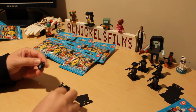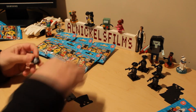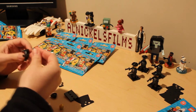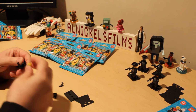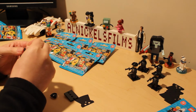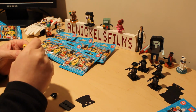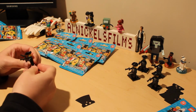Here's another one. 5 Highwaymen. It's going to be a band of Highwaymen. I don't know. Did they work together in pairs or were they kind of lone wolves that worked alone? I don't know. But I got a lot of those tri-point hats there, which is good, I guess.